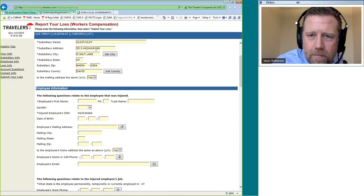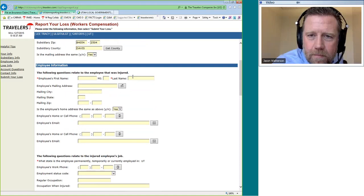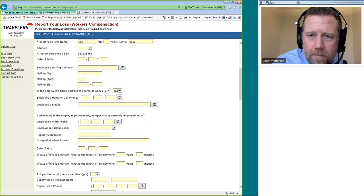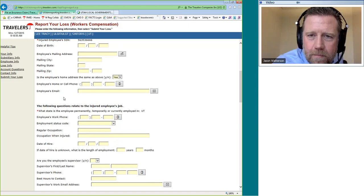If you have a workers' comp claim and you're not quite sure what to put in here, whenever they tell their supervisor, not necessarily when you at the city workers' comp handling department get the claim, but whenever they tell their manager, you're going to populate that date here.